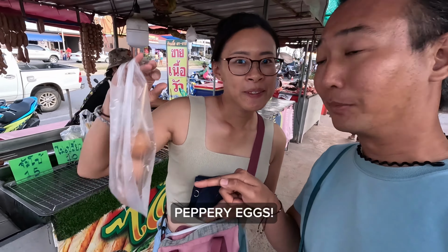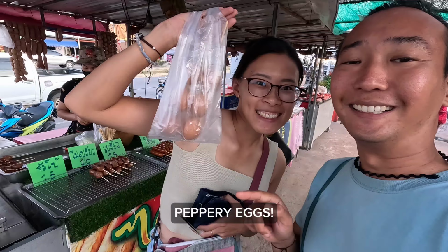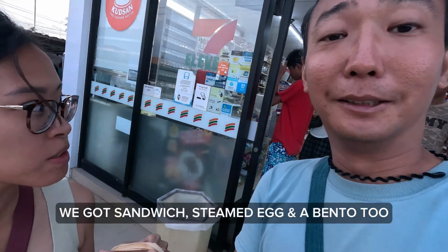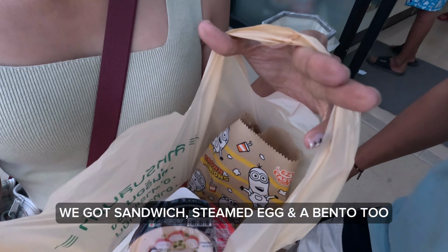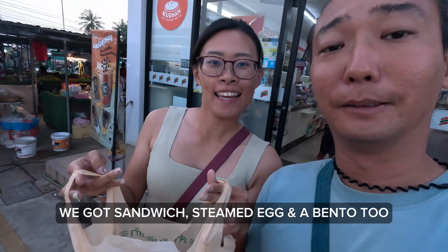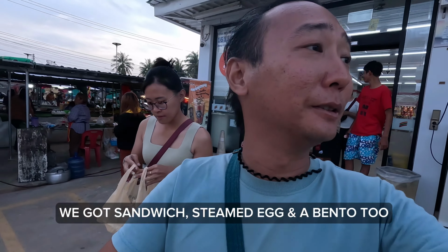Alright, another random pit stop along the way. This is the halfway mark to the Chom Chom border. Okay, and we found peppery egg at a random night market. Okay, and some 7-Eleven meal. Have a toast, chawanmushi, and a bento set. Okay, off we go now.